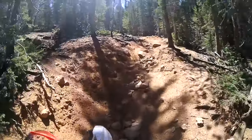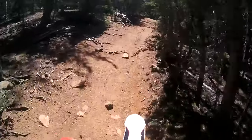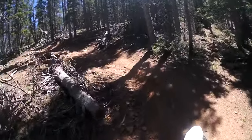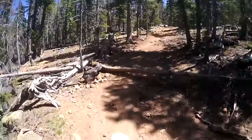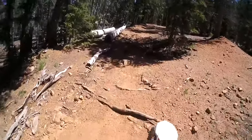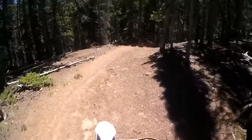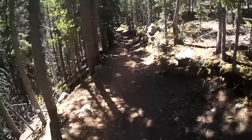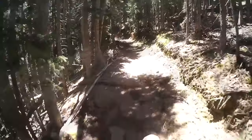A really steep climb with rocks. Bring up the front to clear that top ledge. And it continues. There's a tree down. Woohoo! Ooh, I hit that wheel on the wrong side, but I cleared it. It's just an obstacle. That's all you gotta think about it as.